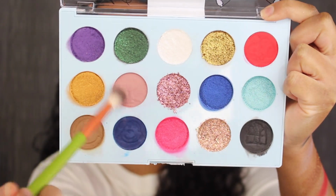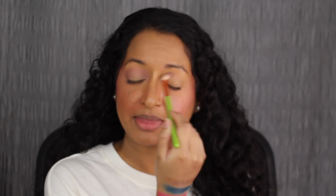Taking a clean crease brush, I'm gonna dip into the shadow in Blockhead. I'm getting a tiny bit of fallout in the pan. Apply that in my crease, going back and forth, doing windshield wiper motions. I like how that shade blended out. Doing the same thing on the other eye.